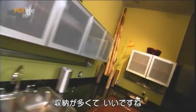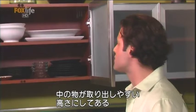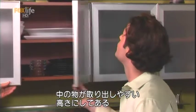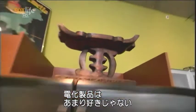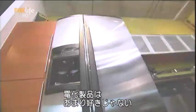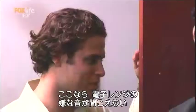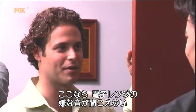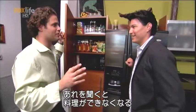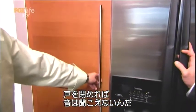You've managed to get enough storage, yet make it look nice. Yeah, everything is easy access. Nothing is too high. I have no cabinets way up above that I have to reach for. I really do not like appliances that much. So, I keep the microwave hidden away. When it's on, I don't have to hear it. It's a little pet peeve, that once you hear the microwave start up, you know you've just given up on cooking for the evening. Keep it like this, you close the door, you don't even hear it anymore.